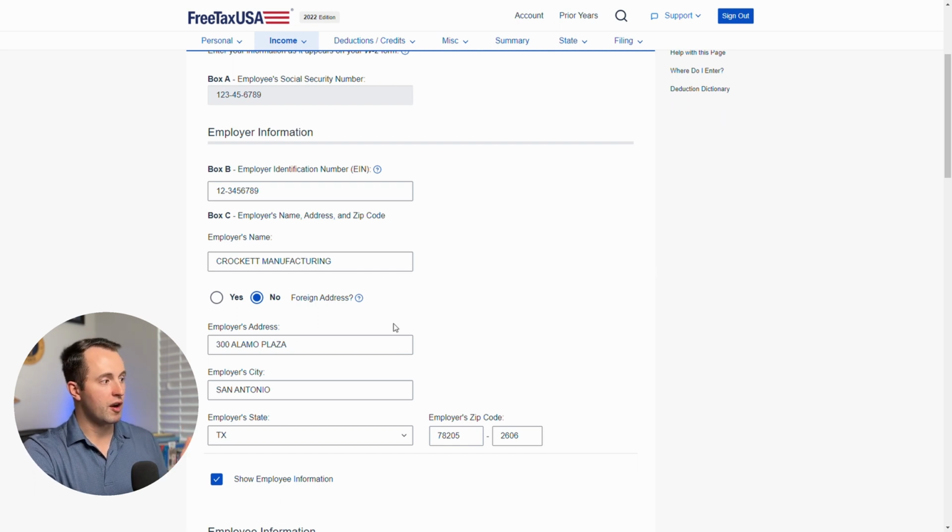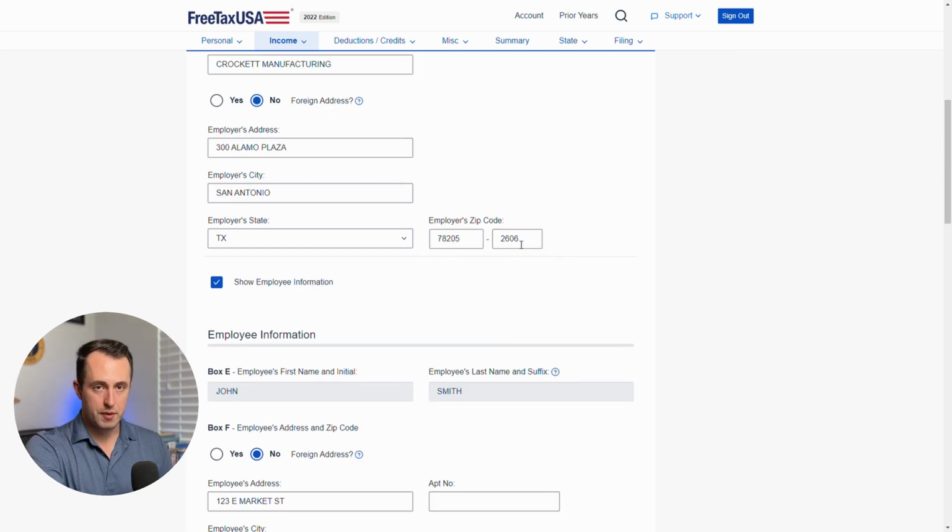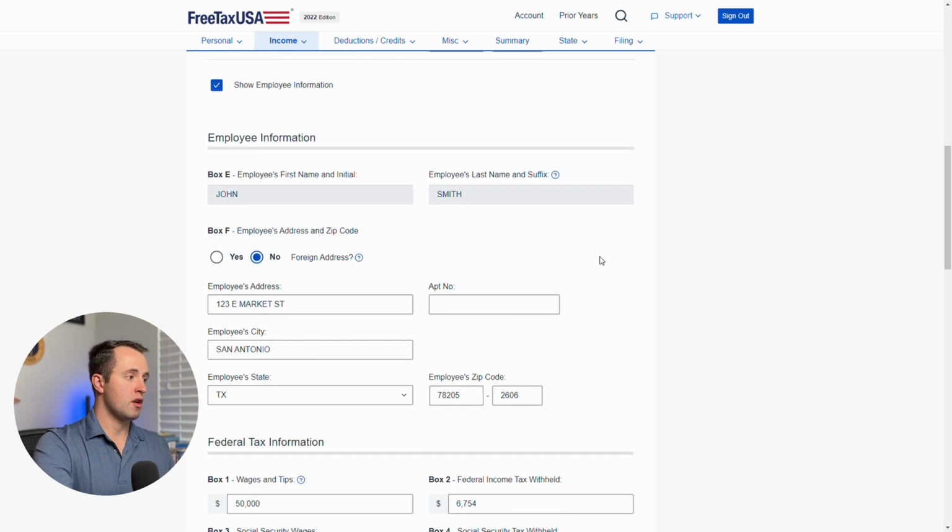It's located at 300 Alamo Plaza in San Antonio, Texas. Make sure that you get the full zip code, not just the first 5 digits. Go to the USPS website and put in the address, and they'll get you the additional 4 digits, which helps narrow down that zip code, because that is required for this tax filing.